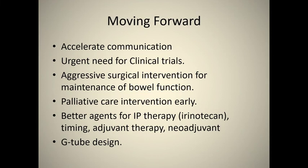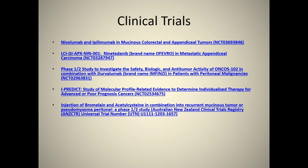We need to aggressively focus on the maintenance of bowel function. Palliative care intervention is always a significant portion of the treatment in this disease. We need better intraperitoneal agents, and we need better ways to help patients when they have terminal bowel obstruction, such as G-tubes, and certain ways we can help people maintain the ability to eat, which is one of the most human things we do.